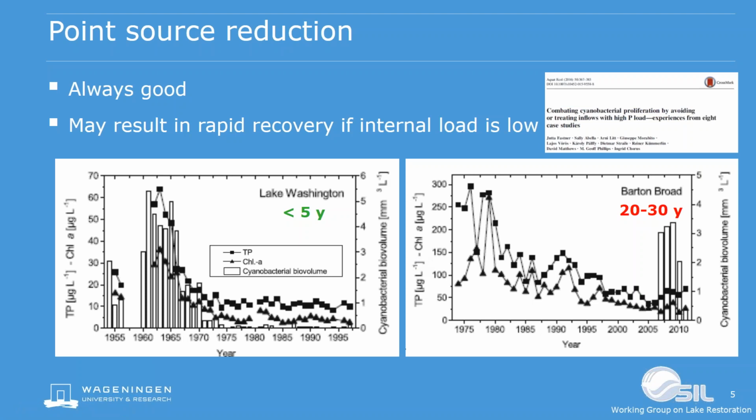Depending on how long the lake has been loaded or how severe your internal load is, recovery can be very rapid. There's a nice example from Lake Washington, where after diversion of external load, the lake recovered within more or less 5 years. This can be seen in this graph. Total phosphorus, indicated in black squares, drops rather rapidly after the input was diverted, and chlorophyll concentration also dropped rather rapidly. It might take a bit longer in other lakes.